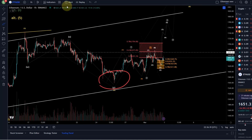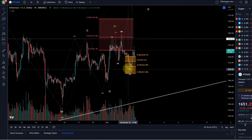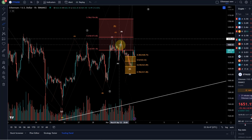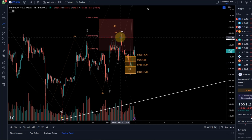I still have this one on the chart because that was the relevant one for today, that we discussed earlier today. So anybody who watched the first video today was prepared that we would probably make another low and then reverse from sort of the 61.8 retracement area. At least we should hold 1611. So this one worked, and this one yesterday was resistance here.